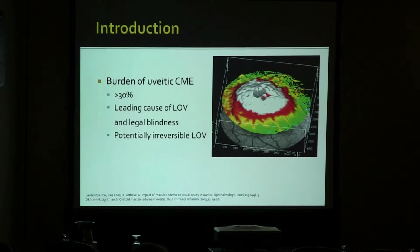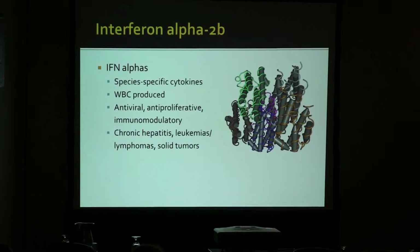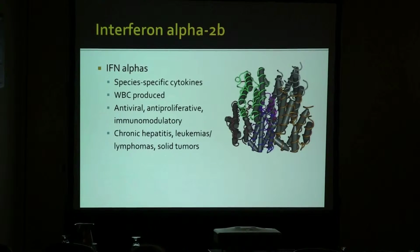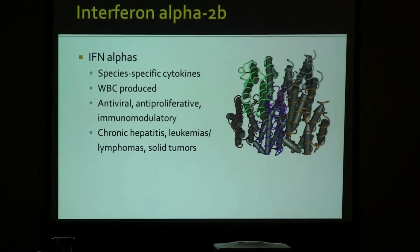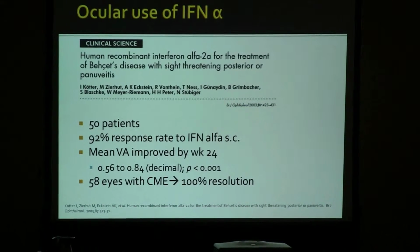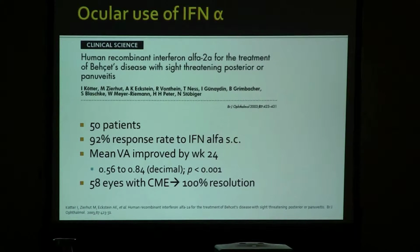Interferon alphas are species-specific cytokines that are produced by white blood cells. They have antiviral, antiproliferative, and immunomodulatory properties. They're used clinically in chronic hepatitis, Hep B and C, leukemias and lymphomas, and other solid tumors such as melanoma. The first ocular use came about looking at Behcet's disease, which causes a very severe posterior and panuveitis. The Europeans were far ahead of us in using this in ocular inflammation.